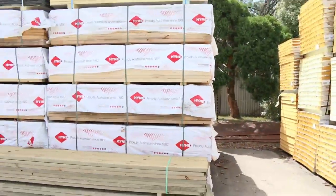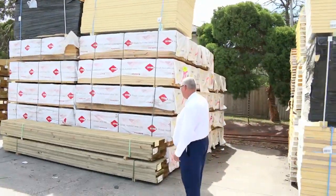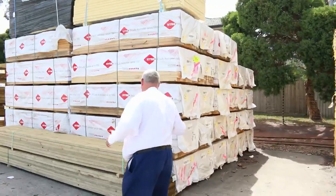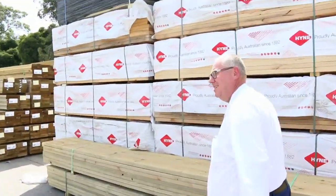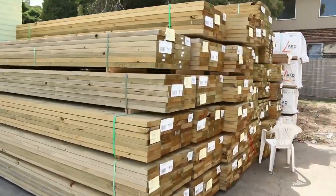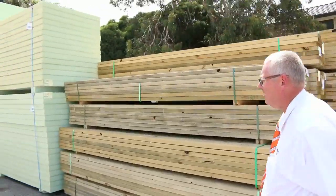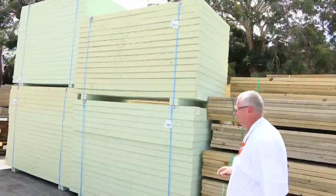All right, a massive semi-load of 9045 studs, 9045 2.4, so Jeff's not the only stud tomorrow. We've got a whole massive bay of them there. All right, making our way through here. Heaps of treated pine this week, as you can see. Beautiful fresh load sitting right there. Massive load. More of the foam here.